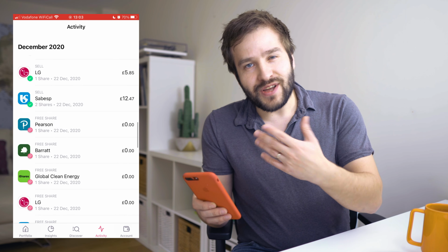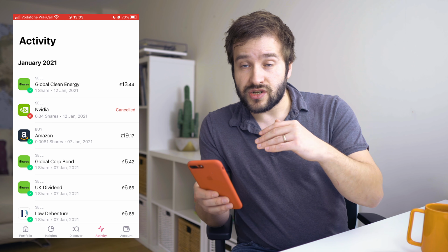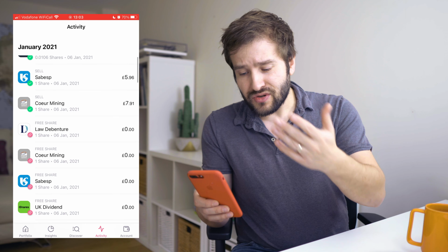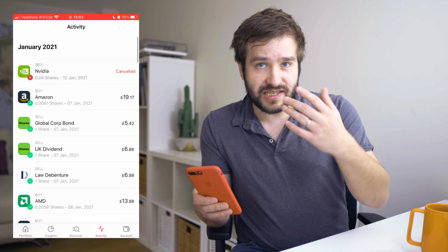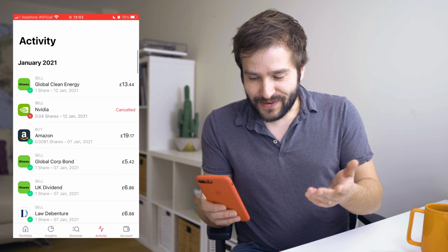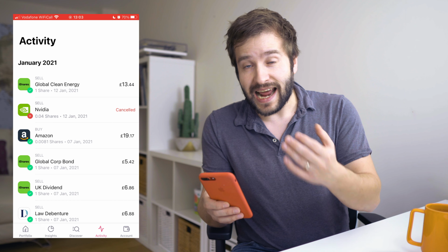But I'm not very convinced by this tab either. You can't filter things. You can't select just the transactions or just the share sales or just free share. You can't go and select anything. It's just everything bundled into one. You have to scroll down ages to go and get stuff from a bit further back. It's not particularly practical. It's not particularly useful. And again, I just feel like this entire tab really needs a lot of work to make it actually helpful.